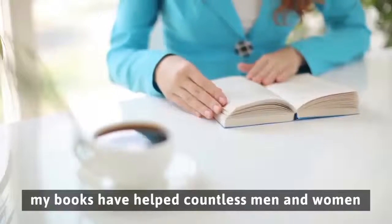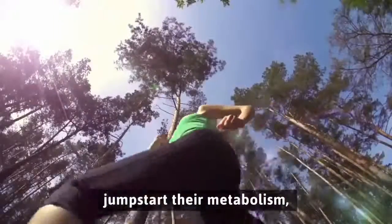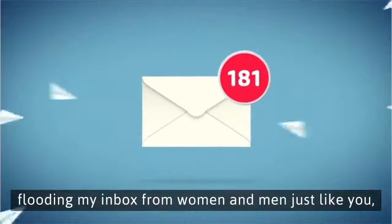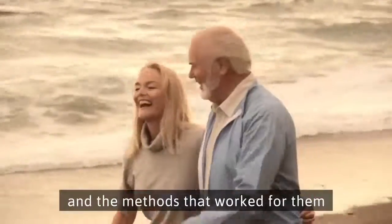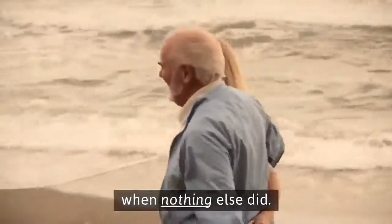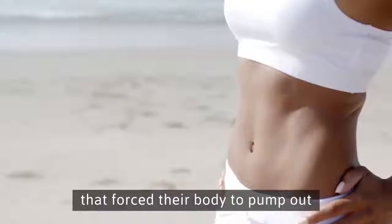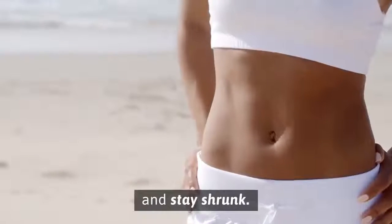Throughout my career, my books have helped countless men and women across the world improve their health, jumpstart their metabolism, and lose weight when other programs fell short. I'm thrilled when I see messages flooding my inbox from women and men just like you, thanking me for giving them this red tea recipe and the methods that worked for them to cleanse away the fat when nothing else did. Now, you'll hear from just a few of my private clients who drank this delicious fat-cleansing red tea that forced their body to pump out more fat-burning hormones and make their fat cells shrink and stay shrunk.